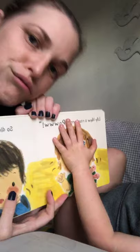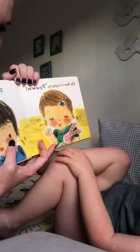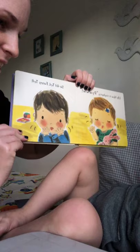Want to go to mommy? Lily blew a raspberry. Can you blow a raspberry? Yes. Go. So did Ted. Funny Ted. Blow a raspberry.